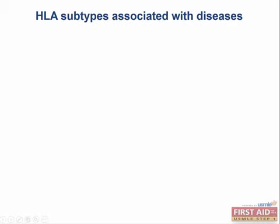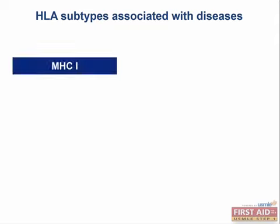All right, so it's important to know that MHC receptors that we just talked about are proteins. Thus, they are encoded by genes referred to as HLA genes. And the HLA stands for human leukocyte antigen. Just know that MHC1 is encoded for by the HLA-A, B, and C genes, and is expressed on almost all nucleated cells.